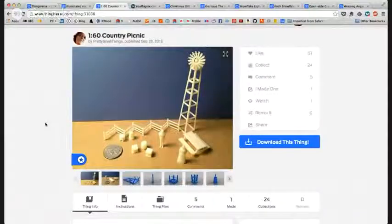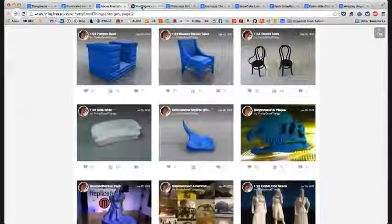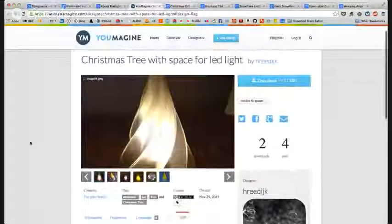Now I know Casey was out here for the testing, and she was great to have around. I didn't actually get a chance to talk to her in depth about how she goes about printing these things. I mean, looking at this 1:60 scale country picnic, is that all done on a Replicator too? I believe these all were. This might actually have been done on an original Replicator. Wow, that's very impressive. Yeah, back in 2012. That's really cool. All right, next we got a Umagine object.